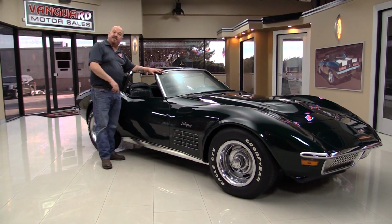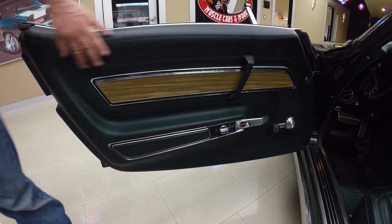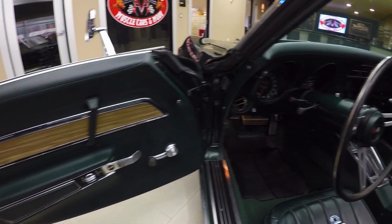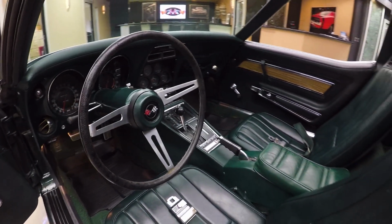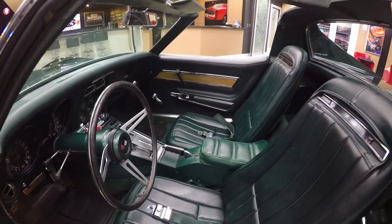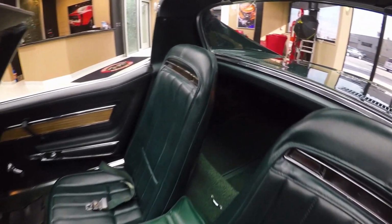Now let's take a look at the interior in this beautiful car. Check out that door panel. She's in beautiful shape. Carpeting looks good. All the paint work on the interior looks good. All the plastic's in great shape. All the upholstery's in good shape. Carpeting looks great behind the seats there. She is just beautiful, guys.